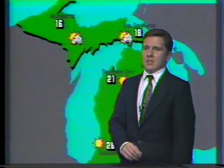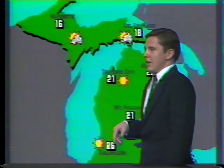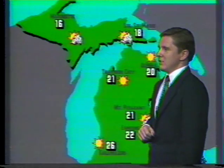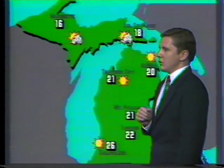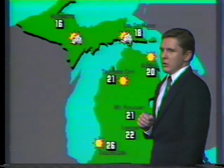Taking a look at temperatures around the state, we can see that it is a cool, chilly 16 degrees up in Marquette, and it is 18 degrees in Sault Ste. Marie. While down in Kalamazoo under mostly sunny skies, it's 26, and it's 21 in Traverse City and 20 and sunny in Alpena. Down in Lansing, it's 22 degrees, and over in Detroit, it is 32.